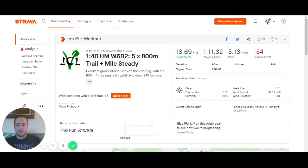Anyway, as you can tell by the title of the workout, this was a 5 by 800 meter on the trail. And then I added a mile of not quite tempo, but kind of like steady pace on the way back as part of my 4K cooldown. The thing about this 800-meter session is that it was on a section of trail that had about 42, 43 feet of elevation difference. So the odd number reps, the first, third, and fifth, were uphill, and the second and fourth were downhill a little bit. So it went really well.